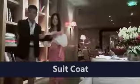Now, as you can see here, I as a guy, I have more of what's a traditional suit. Got my suit coat. This is more of my summer blazer, which is, if you can see, the material is very light. You might want to wear something heavier, like a cotton suit, which looks more formal.